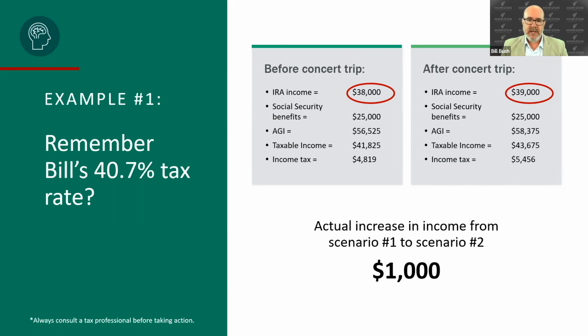He takes the standard deduction. Yet when he took that extra $1,000 IRA distribution, he got hit with nearly a 41% marginal tax rate, that $407 on that $1,000. So let's break down how this actually happens. First, let's remember the only difference between the two scenarios is that Bill has taken an additional $1,000 from an IRA, and you see that in the after-concert-trip column. He now has $39,000 in the IRA column.